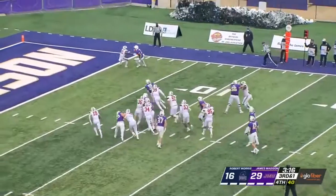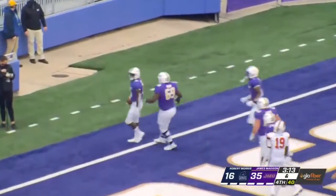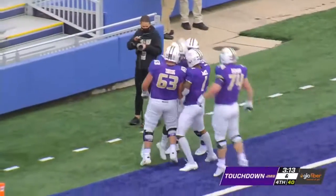And jumping in, here comes Percy Obase, finds a seam, and he's into the end zone for another touchdown, his third of the season, the 23rd of his career.